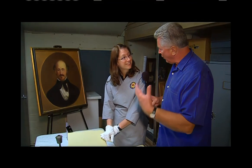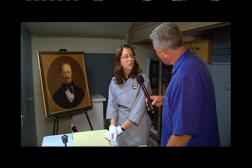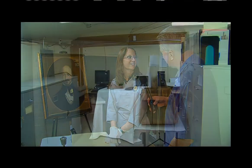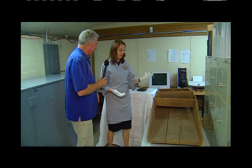Wow. And all of this has been donated or bought by the state, donated by the family, right, to be a part of this collection here at Sutter's Fort. Right, so we can better tell the story of living here in the 1840s. This is an interesting juxtaposition between the old stuff and the computers here. Right, these objects wouldn't know each other if they could talk.